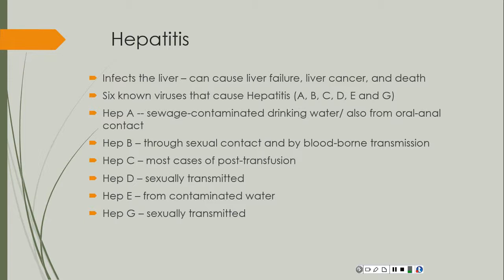and G. So hepatitis A can be contracted by drinking water that's contaminated by sewage. It also can be contracted from oral-anal contact. Hepatitis B can be contracted through sexual contact and by blood-borne transmission, like transfusions or needle sharing, that sort of thing. Hepatitis C, most cases are from transfusions. Hepatitis D is also sexually transmitted. Hepatitis E is transmitted from contaminated water, and hepatitis G is also sexually transmitted.